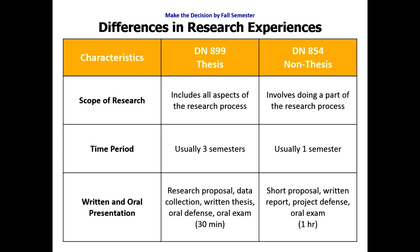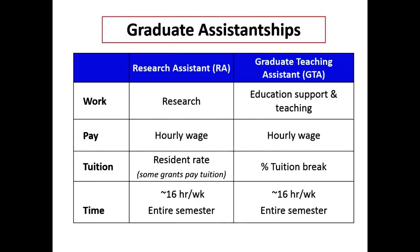And so you just add to what you've done for the proposal and tell what you've done and what you found. And then everyone has a final oral examination. These can be questions about anything that we feel a master's level RD should be able to respond to. And so again, we give you a little bit of a break with the extra work that you do with the thesis. This is only 30 minutes and the non-thesis is an hour.